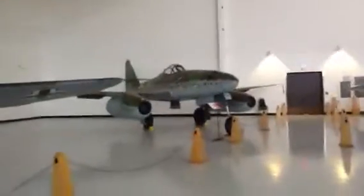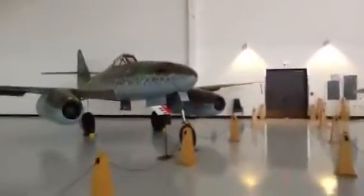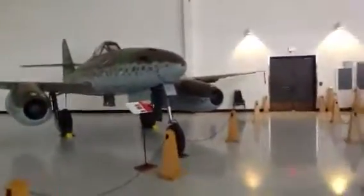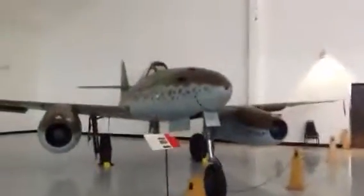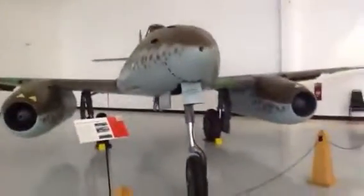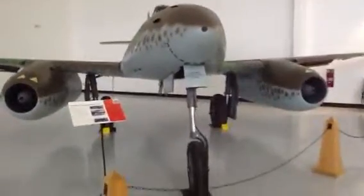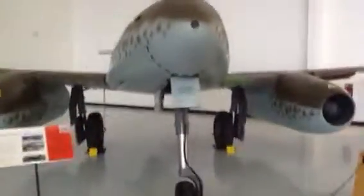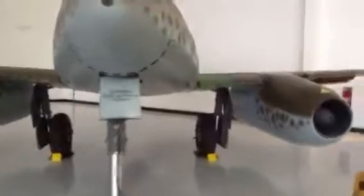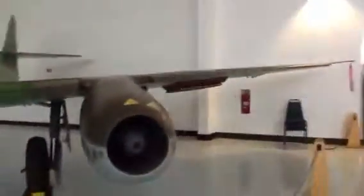And here, oh my God, I didn't see this the last time I was in here. Here is the first operational jet fighter, or military operational aircraft, the ME-262. Papa remembers seeing these at the end of the war, occasionally coming in and firing at their squadrons of bombers, B-17s, the Messerschmitt 262.